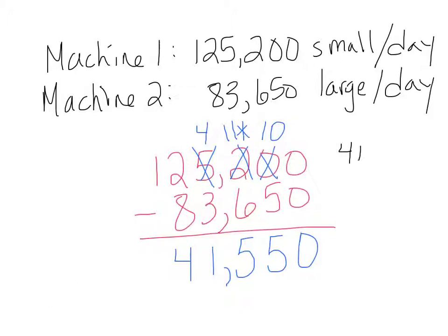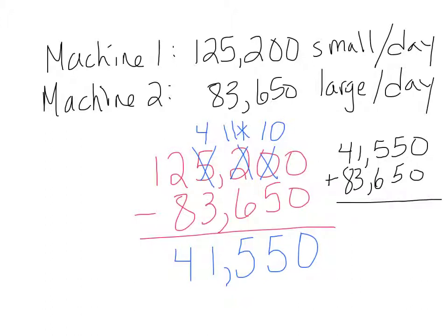Even when I don't have enough room, I'm going to move things over and say I'm adding up to check, because I want to be correct. I don't just want to be done. And if I'm correct, I should get a sum of 125,200. Let's see how we do. Indeedy do.